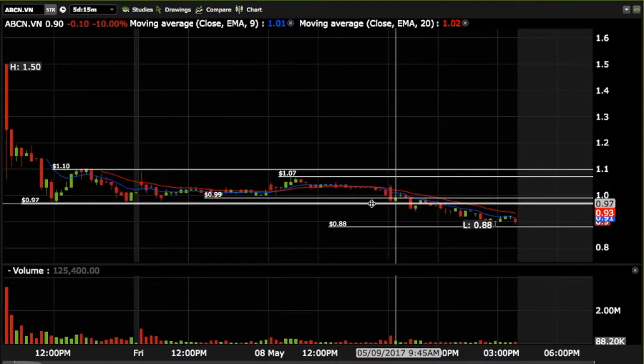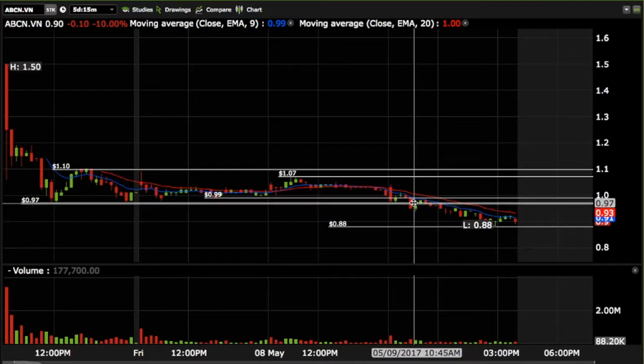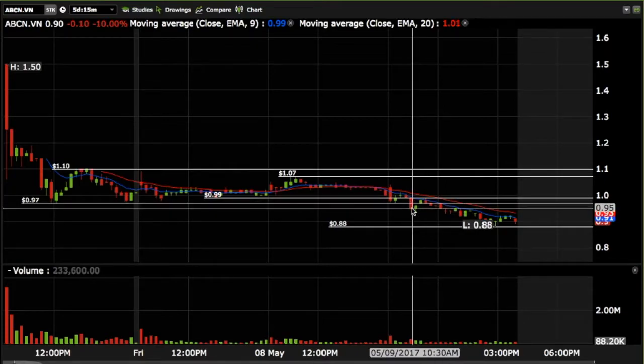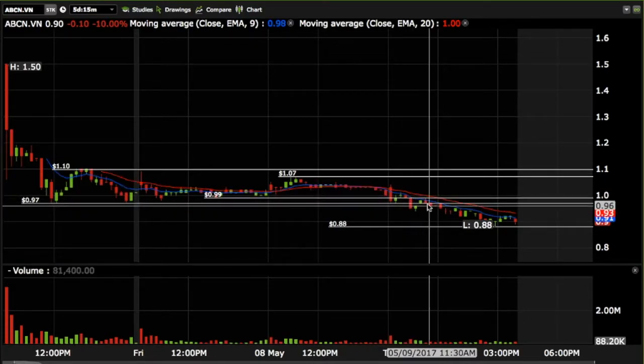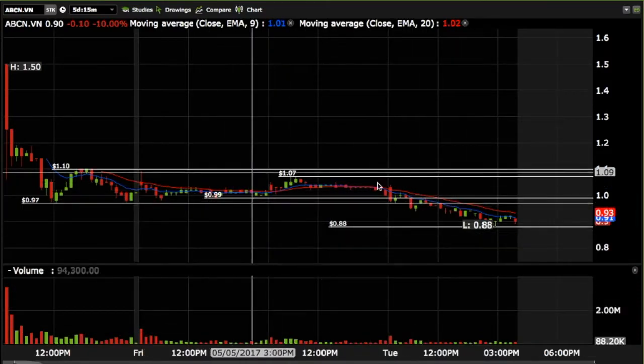We tested that 97 cent low support level, which I had mentally told myself, if that breaks, I'm out. We popped back up and tried to get over $1, but we couldn't, and I ended up selling on this candle for 95 cents. So I took a sizable loss. It was the biggest loss I've taken in my TFSA account in a long time, so I wasn't too happy about that.